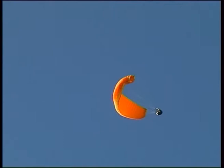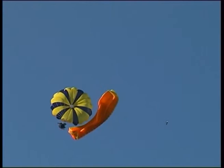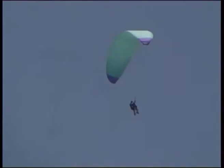Now this pilot here pulls the B-lines down. You see that the reserve and the main paraglider, they both act as a brake to slow down the pilot, and they don't interfere with each other. So B-lining after reserve deployment is probably the easiest way to prevent any problems.